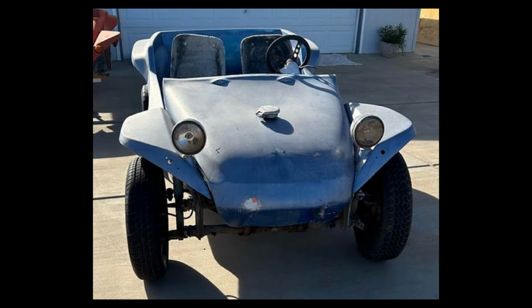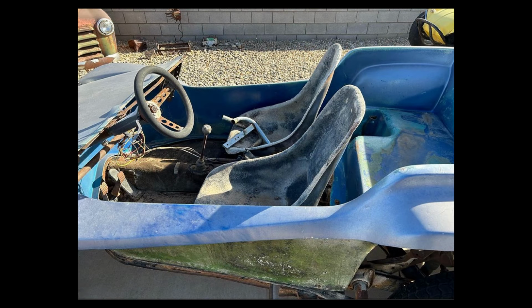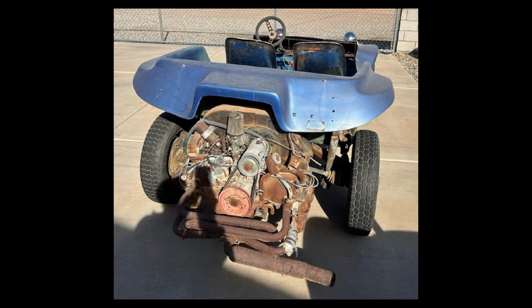Seller says it's a great project car, body's in great shape, it does not run, but motor turns over by hand. You won't be able to drive it home. I think for $1,300, this might be a good deal. Let me know what you think in the comments below.